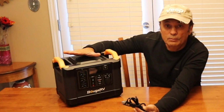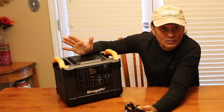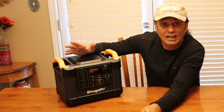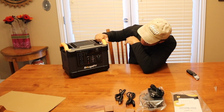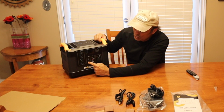It's about 30 pounds, but that's not terribly heavy, but it's heavy enough that if you didn't feel like moving it around, it's small enough that it'll fit nicely in the Jeep. And if you have a Gladiator or if you have a Tacoma or something like that, this will fit anywhere. So that's how you could charge it using solar panels.